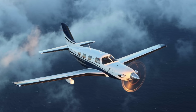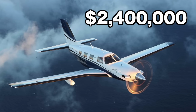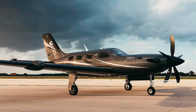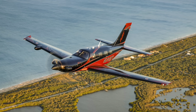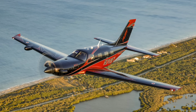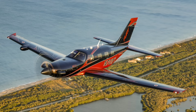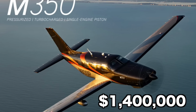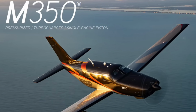We've got the M500, which is a 500 horsepower variant. We have the M600, which is a 600 horsepower variant. And then new to 2024, we have the M700 Fury, which you guessed it is a 700 horsepower high performance version of the M600. Now you're probably wondering what's the modern version of the Mirage that I just discussed. Well, that's known as the M350. So that's the entry level PA-46 now. That was updated in 2015.